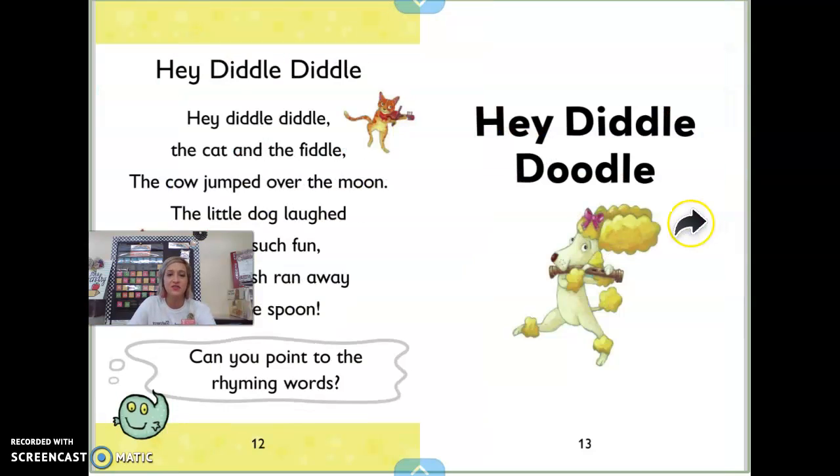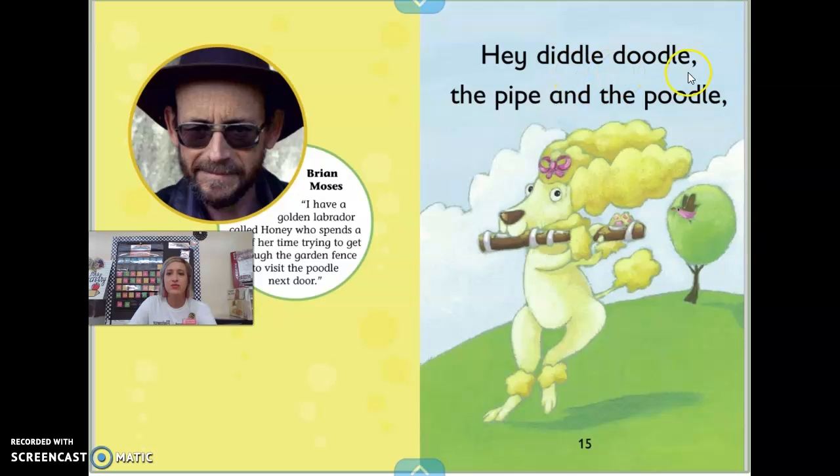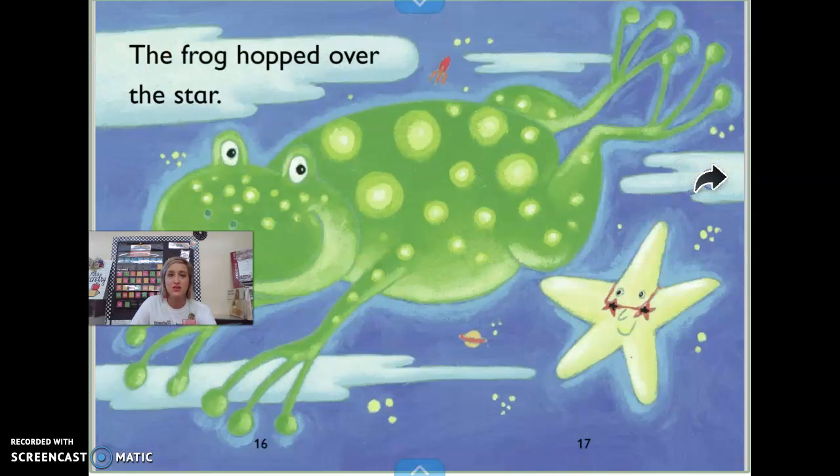All right, this is a different version. It says, hey diddle doodle. Hey diddle doodle, the pipe and the poodle. So doodle and poodle are rhyming words.